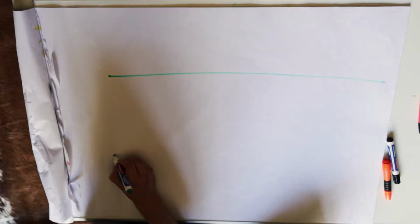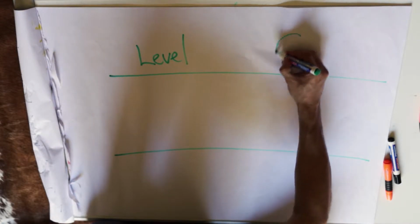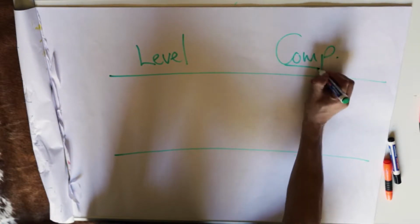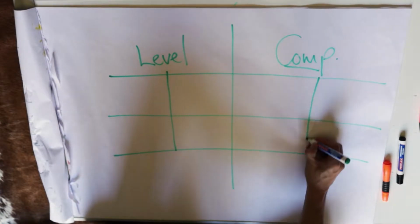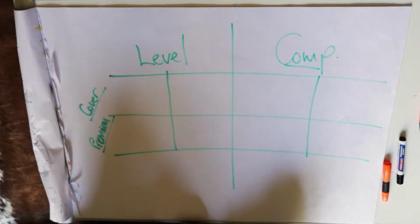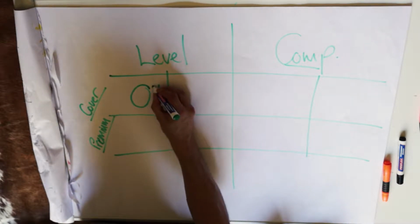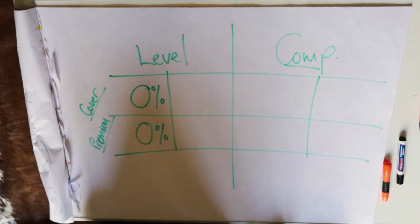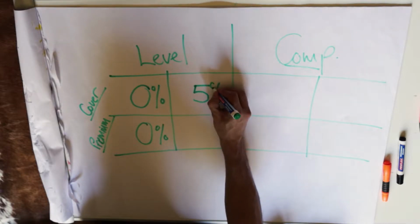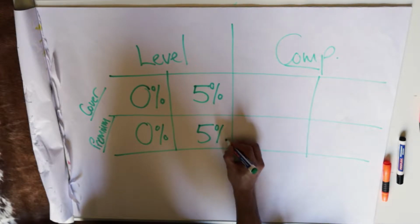With both of these options, level, compulsory, cover, premium. On the level premium, if you say the cover should not escalate and stay the same every year, your premium is not going to escalate. If you do say you want your cover to escalate every year, your cover will escalate with 5%, for example, and your premium will escalate with 5%.